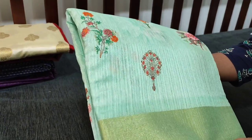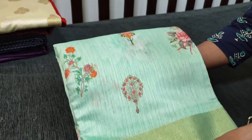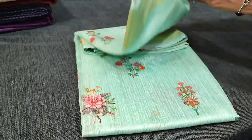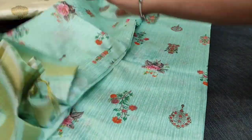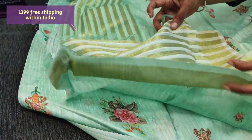saree in semi tussar. It's a kind of a textured silk cotton in semi tussar in pastel green color. It's printed all over with the gold tissue borders. So even this has double side borders. The fabric is semi tussar. So this is the pallu. It has a simple zari lines in the pallu.